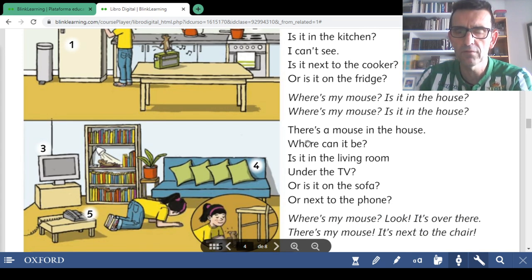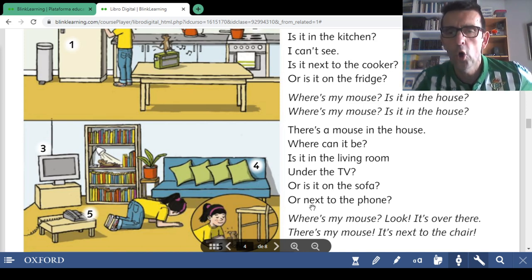Now the second part of the song is, there's a mouse in the house. Hay un ratón en la casa. Where can it be? ¿Dónde puede estar? Is it in the living room? ¿Está en la sala de estar? Under the TV, debajo de la tele, or is it on the sofa, o está encima del sofá, or next to the phone, o al lado del teléfono.